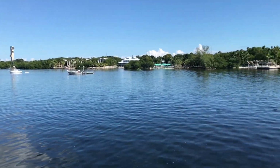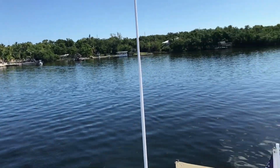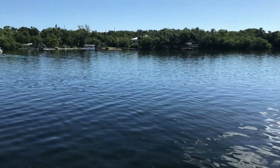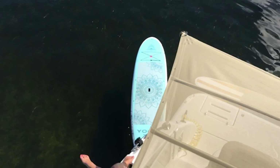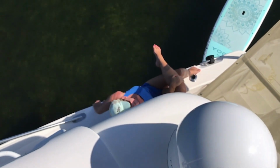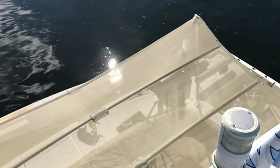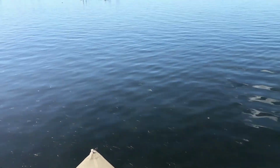We're doing another layover here. It's great. Paddleboards in the water. We're about to get some paddleboard in action. Kelly's ready. Dog's ready. Paddleboards are ready. Had a great morning so far. We're just gonna keep it up.